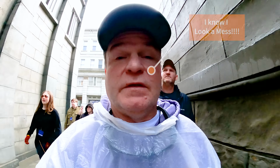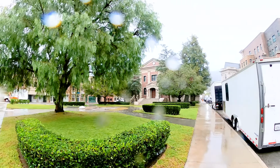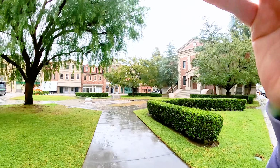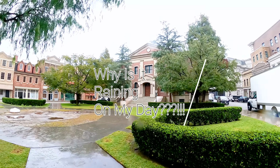Captain America ran down this alley. One of these sets over there, and that's the AC that they're pumping in. Bye-bye. So this is the Back to the Future set. I'm trying to keep the camera, but I'm actually on the Back to the Future set. City Hall, there's the clock.